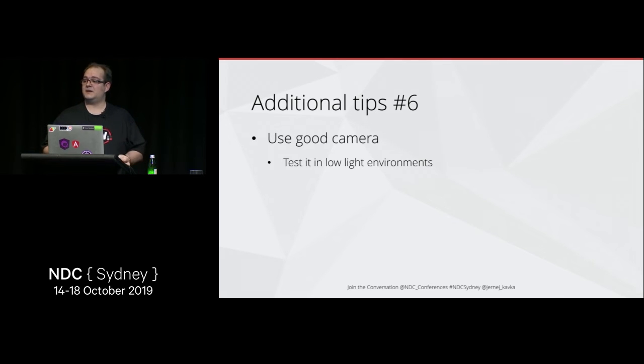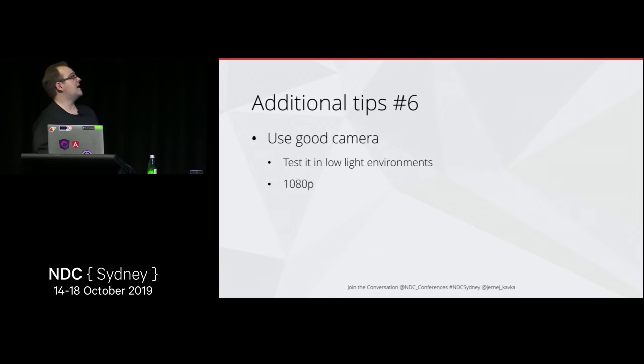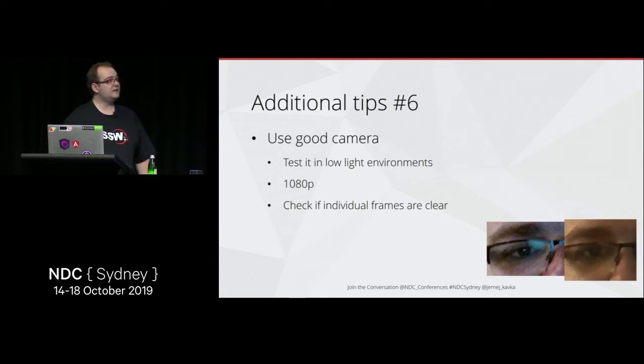But the important thing is, the better camera you have, the better it's going to handle low light environments. And low light environments can cause blurriness in your image. And you should have 1080p cameras, because if you don't, you have a situation like this. So you can see on the left, it's the Kinect camera, and you can see you have some details on the eyes, you have some details on the glasses.